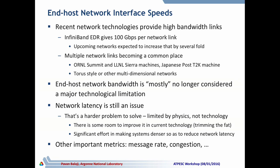Network latency is how much time it takes if I send one bit from the memory of one node to the other node. That's the network latency, and that's a really hard problem. It's limited by physics, not by money or technology or ideas. This is really hard because we have reached a point where we build a large supercomputer which spans a machine room, and the time that it takes light to go from one end of the machine room to the other and come back for the acknowledgement tends to be a dominating factor.